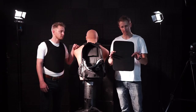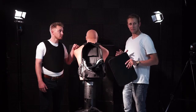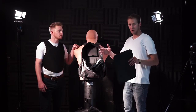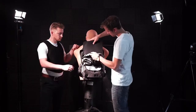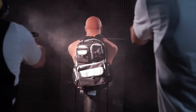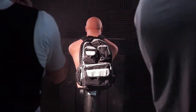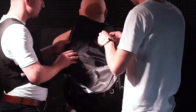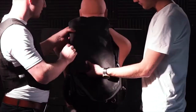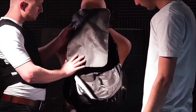Now, what we're going to do is we're going to slip this large backpack insert in this backpack on our friend Bob, and we're going to shoot it 5 times with a 9mm FMJ and 5 times with a 45 FMJ and see what happens. No penetration. Not at all.